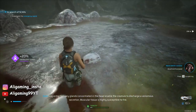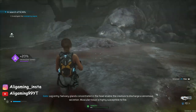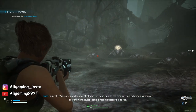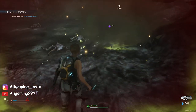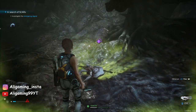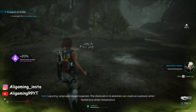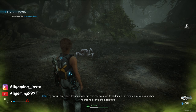Log entry. Salivary glands concentrated in the head enable the creature to discharge a venomous secretion. Muscular tissue is highly susceptible to fire. Log entry. Large joint-legged organism. The chemicals in its abdomen can create an explosion when heated to a certain temperature.